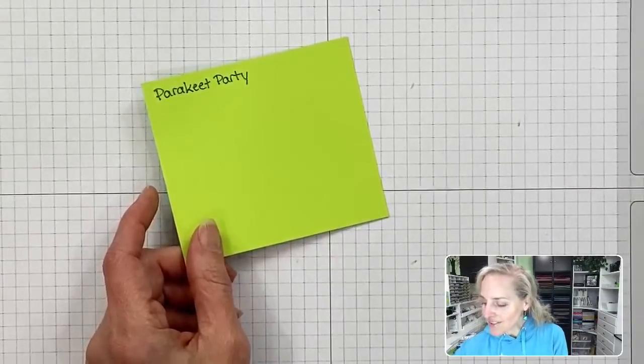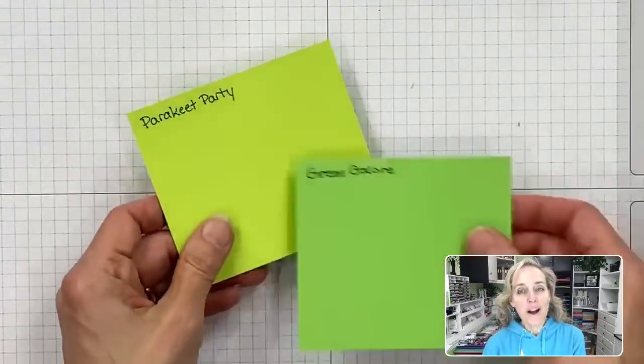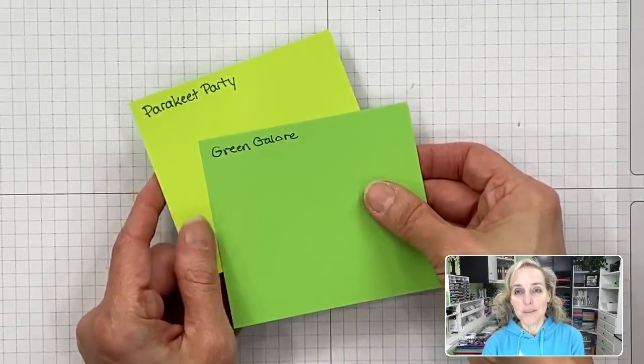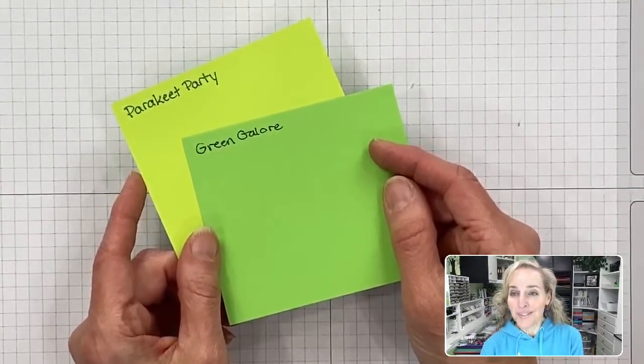So let's just start with a couple colors that were in the past. Green Galore, I don't know why, but this was the first one I thought of. You can see a huge difference. Parakeet Party has a much more yellow tone to it. It's almost closer to a yellow than it is.